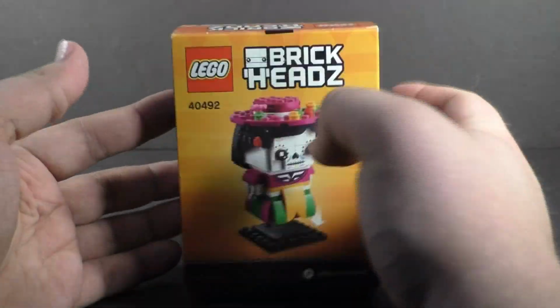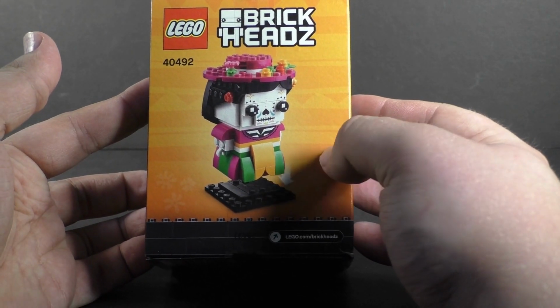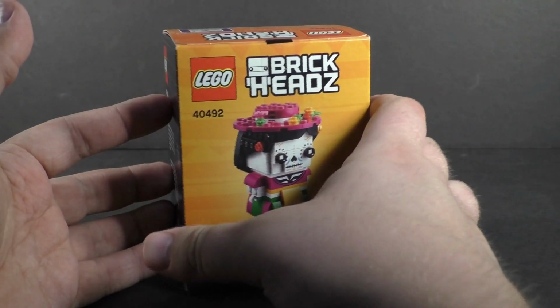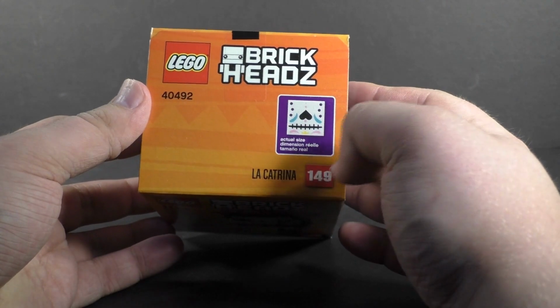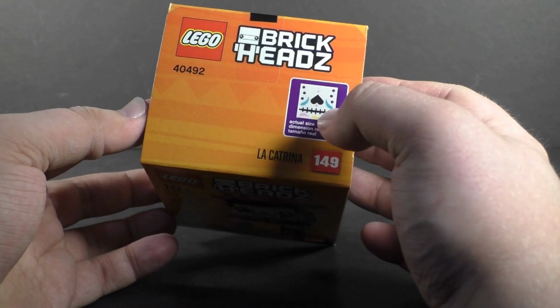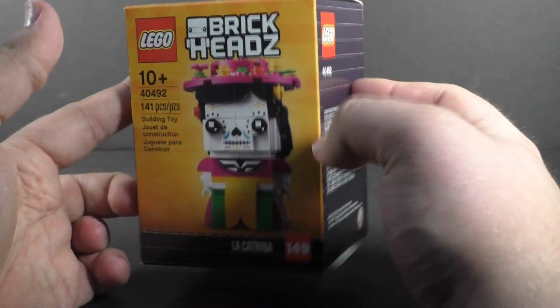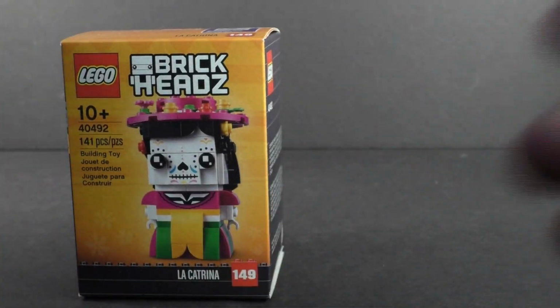And then on the back, of course, we have the product shot showing that she is removable from her base. And then on top, of course, we have a little actual size reference, which shows off one of those printed parts that we get here. So that does it for the look.